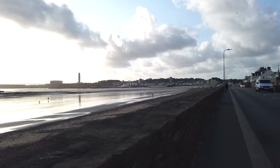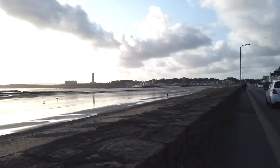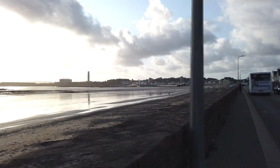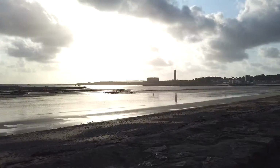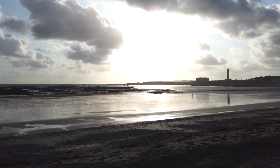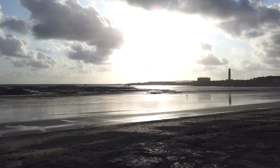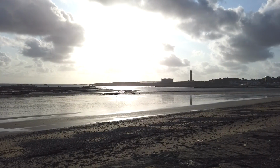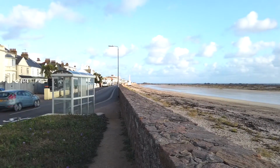Yeah, we're on Jersey, the Channel Islands. This pavement is not very wide. See the people walking out onto mud flats. Let's have a look at the beach.